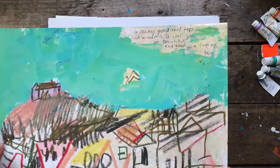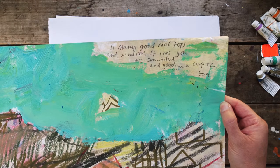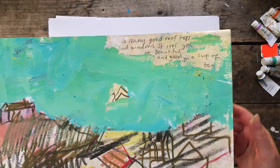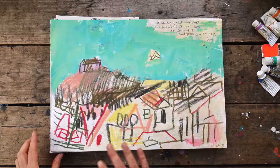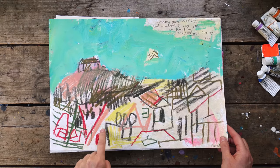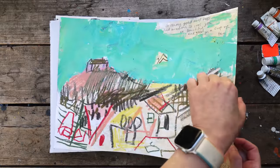Okay, but I love this one. I wanted something where she had written on it. It says, "So many good rooftops and windows in St. Ives. You are beautiful and good with a cup of tea." And there was just something about the colors and the mark making that I just loved. There was also a tiger, and then there was another landscape. But I decided to go with the landscape since I had picked 2 landscapes.